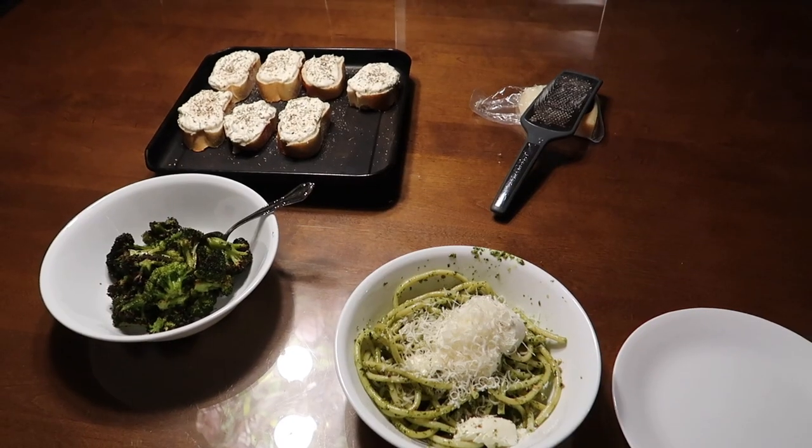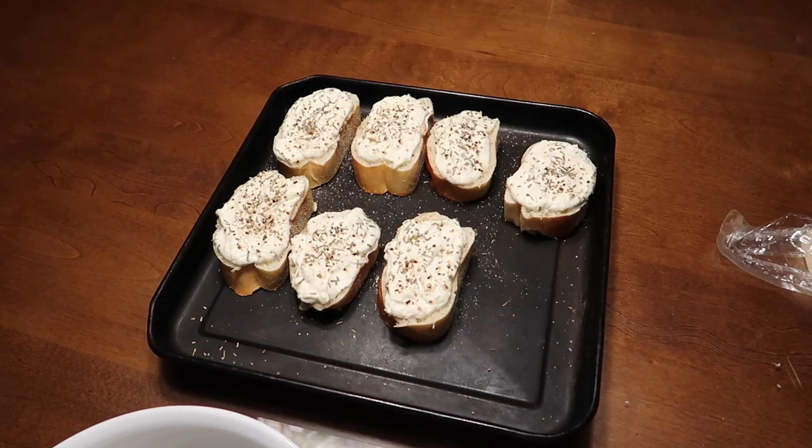Today is going to be a lot of cooking content. Try to get some footage. I'm planning on making a lemon cake, and I don't think I've ever baked a cake from scratch. Hopefully that comes out good.